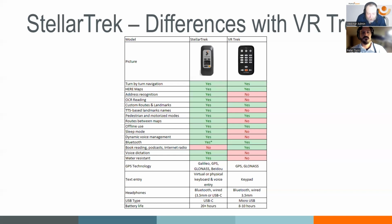Pedestrian and motorized modes is something we have on both devices. Depending on how fast you're going, the device will detect if you're walking or if you're in a car, because obviously if you're going 60 miles an hour, you're probably not walking.